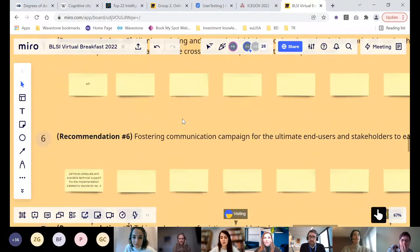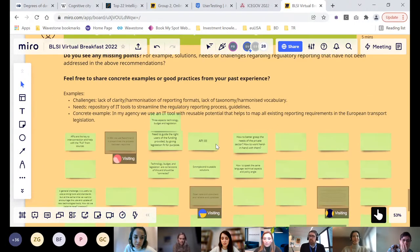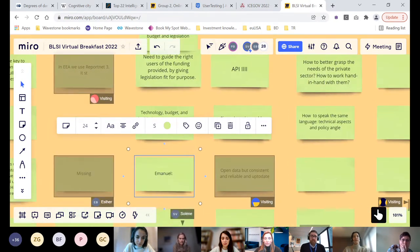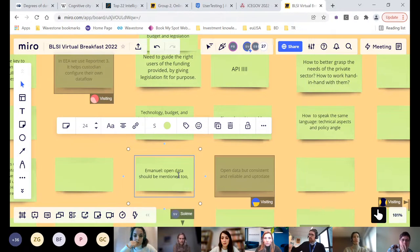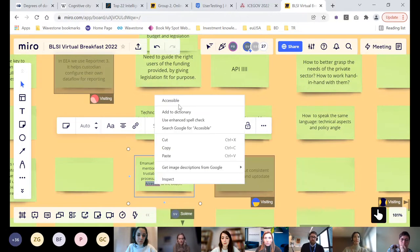To be very pragmatic, maybe there is a missing part, maybe because I'm from the private sector. There are pretty simple things that I was feeling were missing. Let me explain. Open data has to be mentioned here, making trustable and consistent open data processable by all of the actors. All of the actors is very linked to what we mentioned here. It's accessible to the citizen, and so we should invest in open data rather than let the private sector take this.